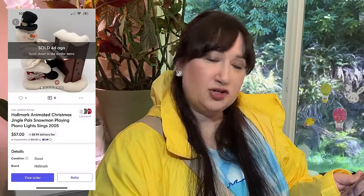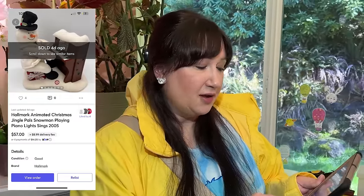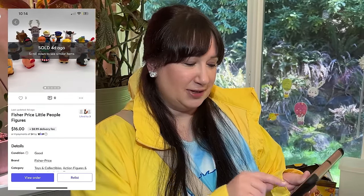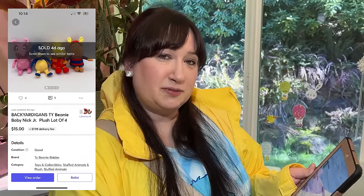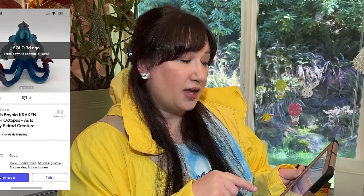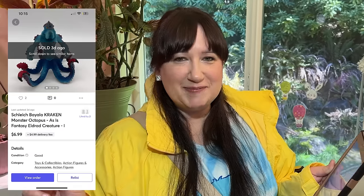All right, so we sold the Hallmark animated jingle snowman playing the piano for $57 plus shipping. We sold a bundle of Fisher-Price Little People for $16 plus shipping. We sold the Backyardigans Beanie Baby for $15 plus shipping. Had a nice offer, said great. And then we sold the Schleich Monster Octopus for $6.99 plus shipping. Just a few packages to drop off today. Thank you guys so much for your orders.